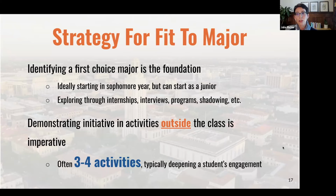Because in our experience, for a strong UT application, a student really needs 3 to 4 substantial activities that show engagement in their major. And if they're applying to one of the impacted majors, their activities actually need to be even deeper. But the most important takeaway here is that waiting until the last minute to figure out what major you're choosing at UT isn't a good strategy for a successful UT application if your student is Longhorn or bust, because it's all about having the time for exploration and starting to get experiences to add to that all-important expanded resume that Delara will talk about shortly.